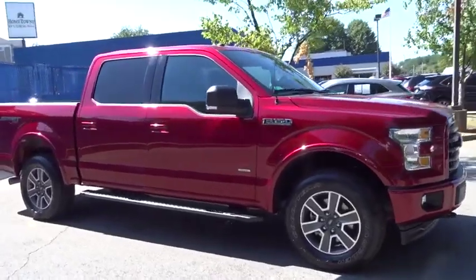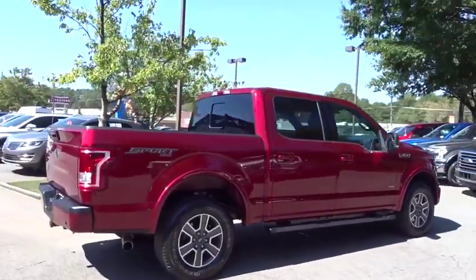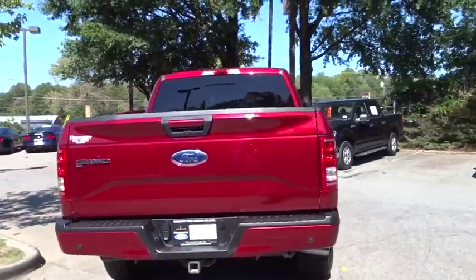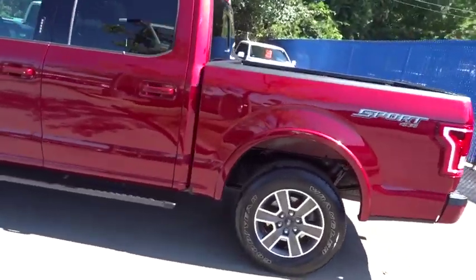Stop by and take a look at the 2017 Ford F-150. A Ford F-150 knows how to handle any situation. It's built to follow orders, no whining. This vehicle has less than 45,000 miles. Here are some of this vehicle's great options.